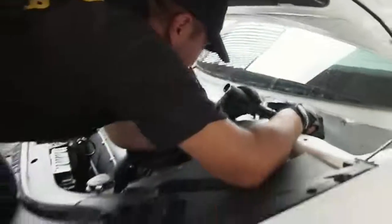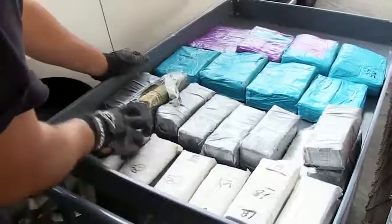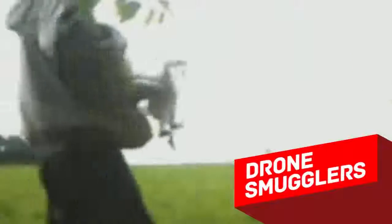Yes, they had to literally break the car to pieces to prove it, and it'd be very awkward if they didn't find anything. But they did, and their hunch was right. Turned out this seemingly ordinary family was smuggling packets of cash. Yeah, these are hundreds. I counted, but I forgot already. 26 packages.